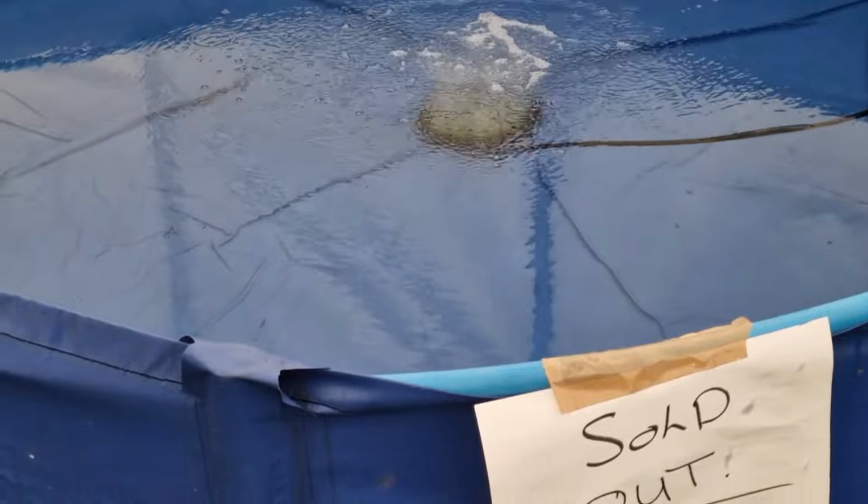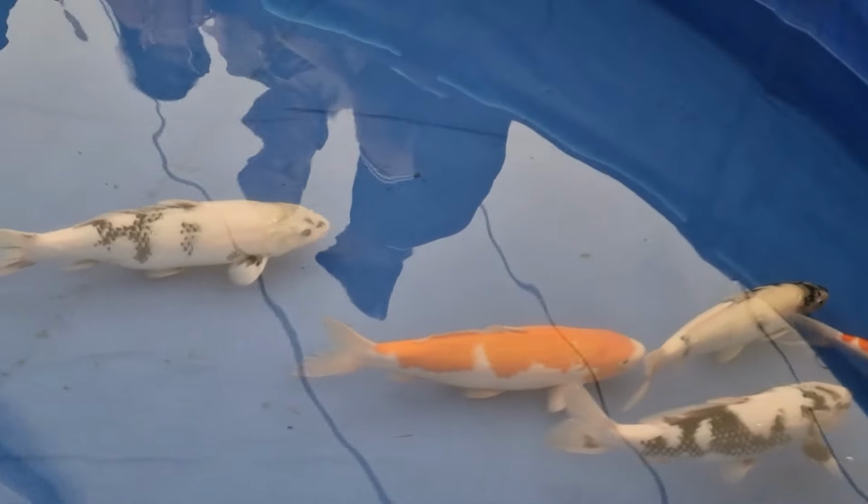100 centimetre ghosties. You've got some big fish in that vat over there. We're not going to get too tough, shall we? Now we're going to have a quick look around the show vats, if I can get around here.